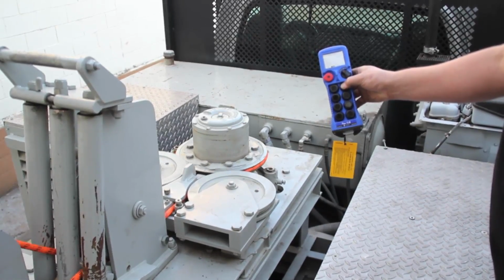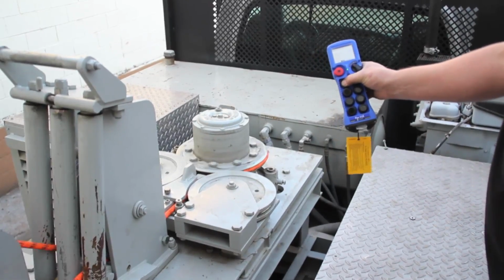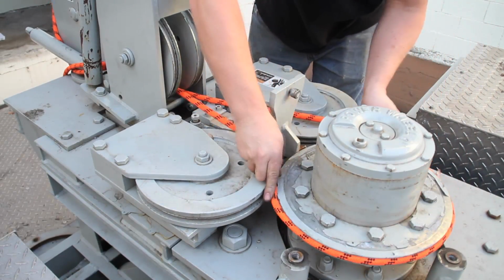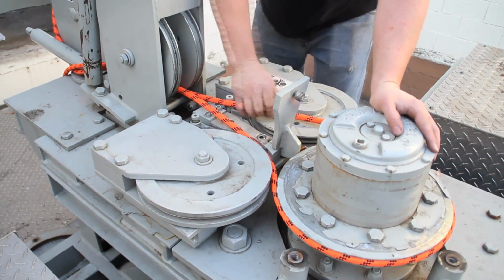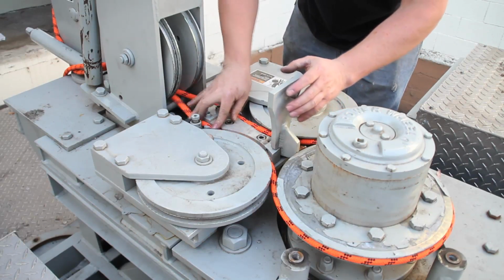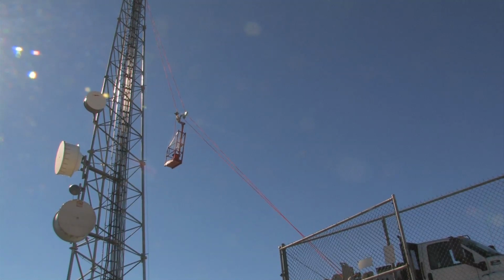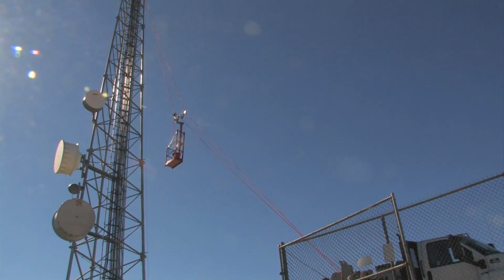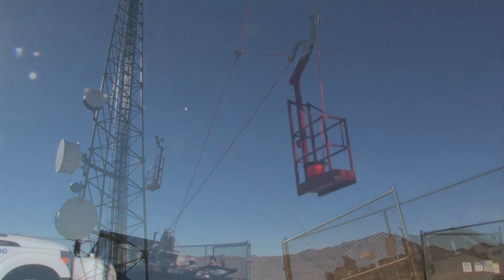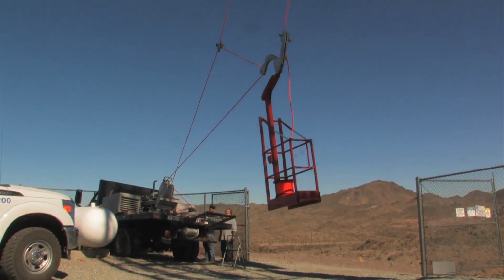There are two controls, one for up and down, and the other for in and out. It's that simple. Load capacity varies depending on the wire rope or synthetic ropes that are being used. Additional features are quick setup, load stability, horizontal transportation, reduction in crew size, and rescue opportunities.